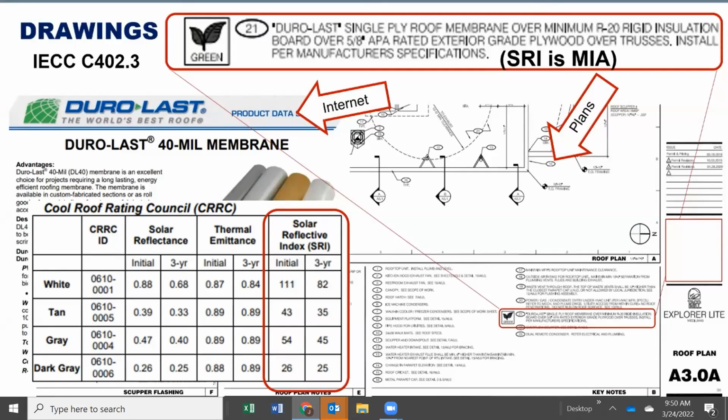and there's a note, and I've blown that up and put it up top. Note 21 says Duralast single ply roof membrane over minimum R20 rigid insulation board, blah, blah, blah. Nothing about the SRI, okay, it's MIA, missing in action. So I went to the internet, pulled down the Duralast information, and lo and behold, there's some solar reflectance index information. That would have been good to have been submitted, okay?